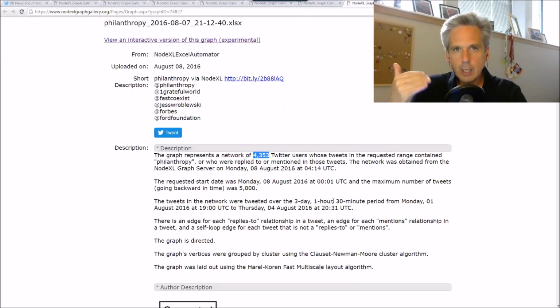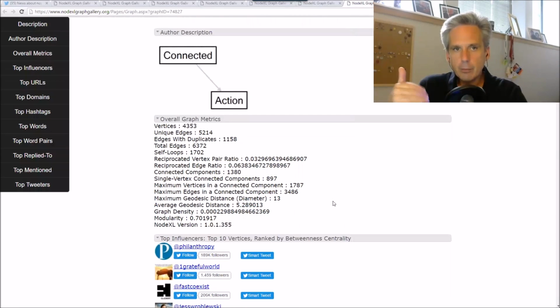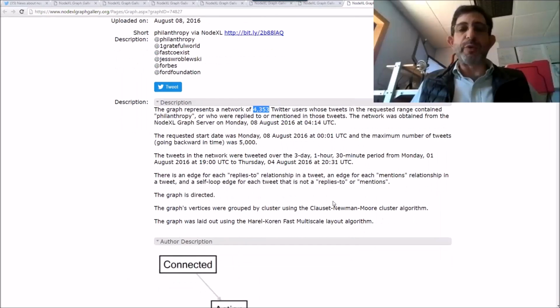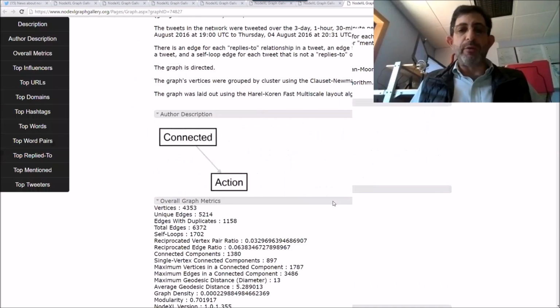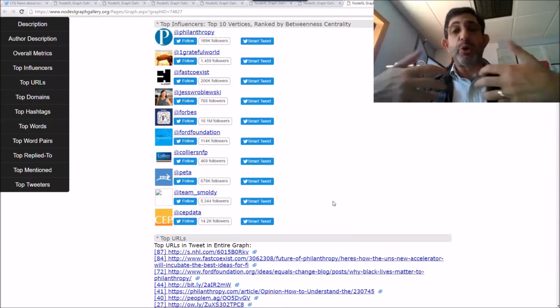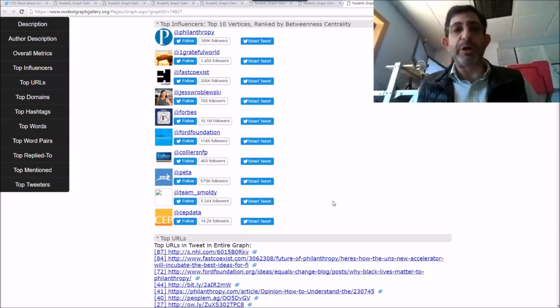So if we could take a look at some of the mayors of some of those conversations, as you call them. Right, so this is 4,353 people over a 3-day period. Yeah, that's a lot. The leaders of this conversation, the people who are at the center of those hub and spoke patterns, are listed here.